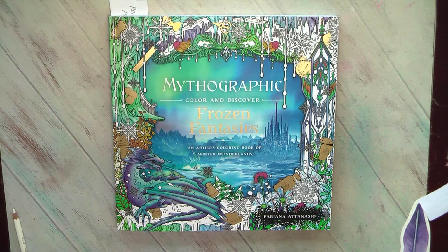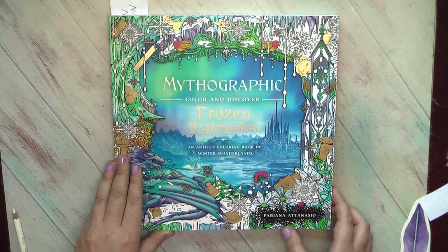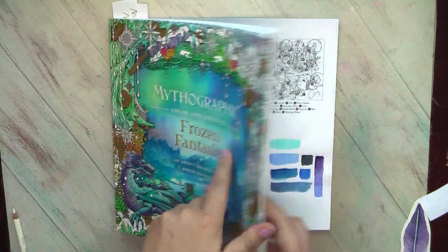Because when I go through the book, when I flip through it, I can immediately imagine a color palette for each of the pictures, it means that I won't have problems when I actually start to color it. It's like half of the work I already did in my head, that I can imagine colors for each of the pictures. And usually it means that my coloring will be quite easy and relaxing. So of course I want to color in it more.